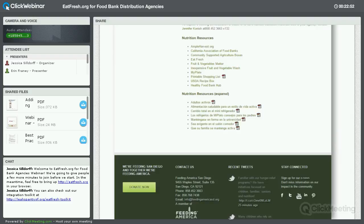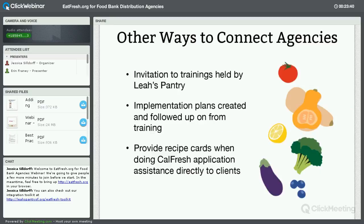One other way that we help connect our partner agencies with eatfresh.org is we have a nutrition resources portion of our website for all of our partner agencies. They have a specific login that is unique to them, and as part of that, we have nutrition resources here. As you can see, eatfresh is one of those links that they can click through. We're actually in the process right now of revamping this and including a brief description of what each of these links are to help encourage our partner agencies to click on these resources and utilize them to their fullest extent. So that is basically what we are doing in providing our agency's connection with eatfresh.org.